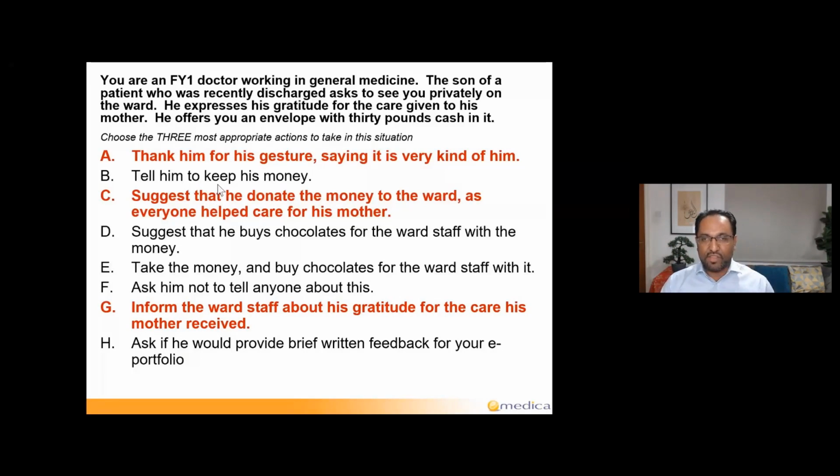So does this make sense? You're on the ward. He offers you £30. Thank him for his gesture, saying it's very kind. Thank you for offering me, that's really kind of you. But I'm not the only one that looked after your mum. Everyone looked after your mum. So look, if you really want to do something, why don't you donate that money to the ward? Then it can benefit everyone, including future patients.